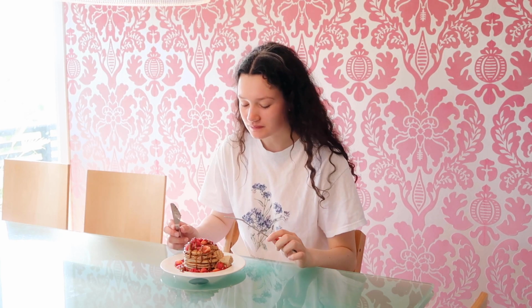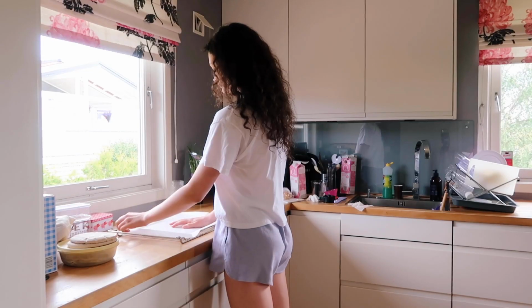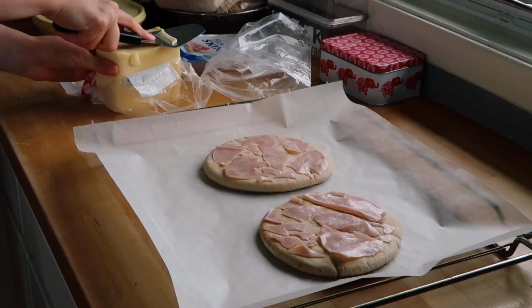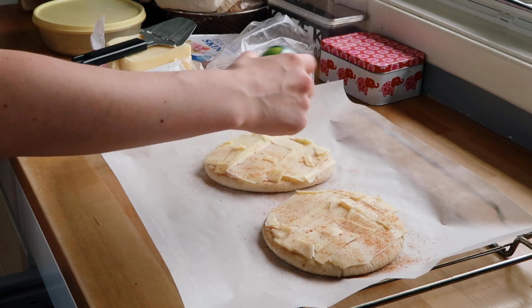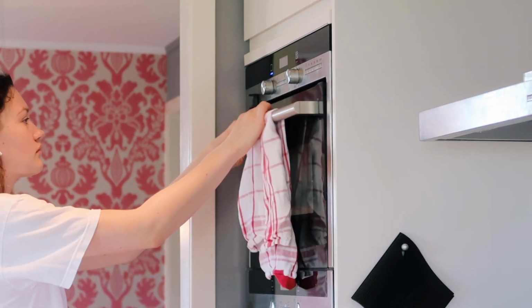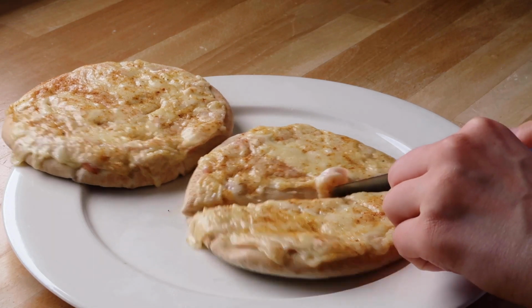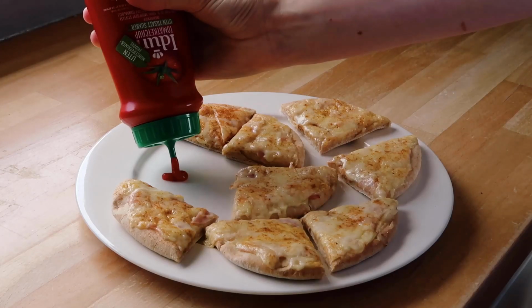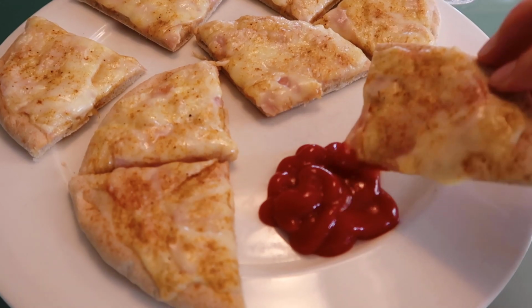So for lunch, I decided to make my favorite pita toast with ham and cheese, and you can really see my perfectionism coming into reality when I'm chopping up my ham and cheese. I just can't stand that it doesn't fit perfectly with the circle pita breads, so yeah, I'm sorry. After it's been in the oven, I love cutting them up in these triangles and dipping it in some ketchup, and it's so delicious. So this is my all-time favorite lunch.